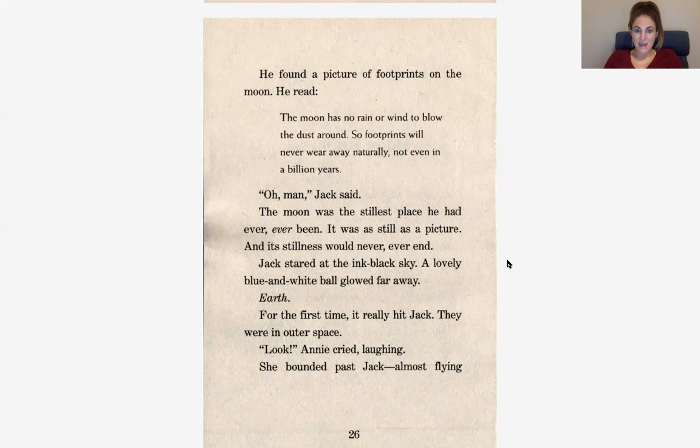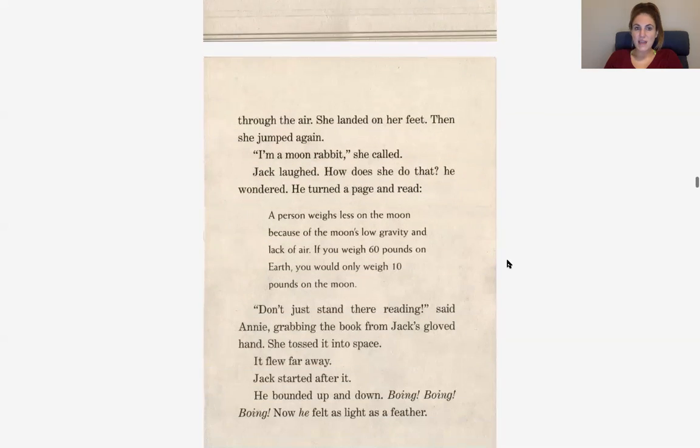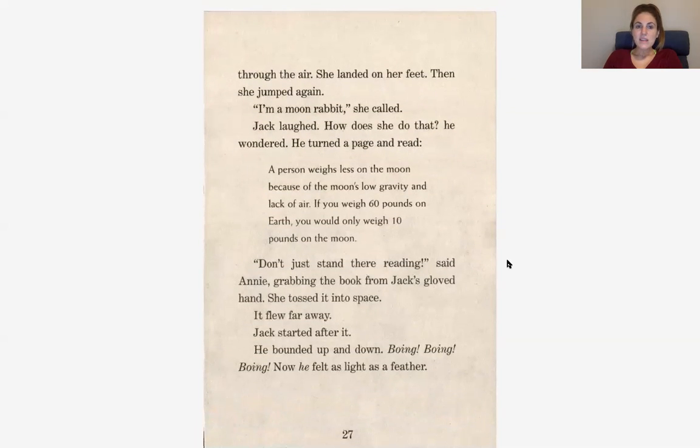"Look!" Annie cried, laughing. She bounded past Jack, almost flying through the air. She landed on her feet, then she jumped again. "I'm a moon rabbit," she called. Jack laughed. How does she do that, he wondered, and then he turned a page and read. A person weighs less on the moon. Because of the moon's low gravity and lack of air, if you weigh 60 pounds on Earth, you would only weigh 10 pounds on the moon.